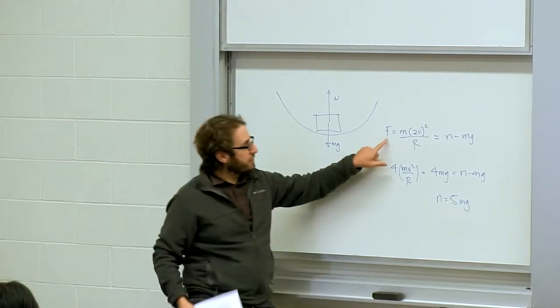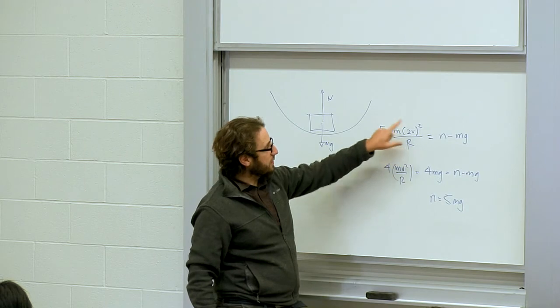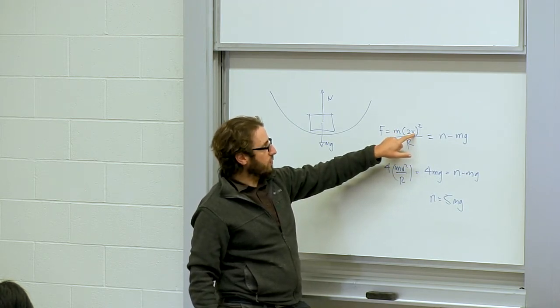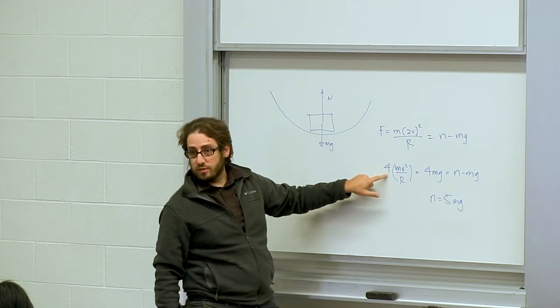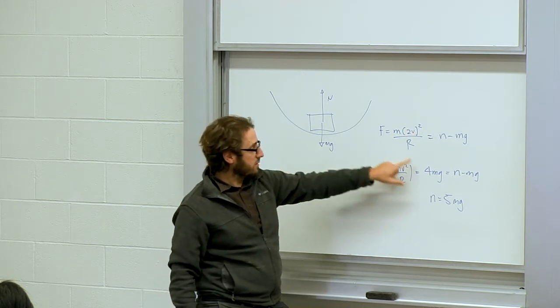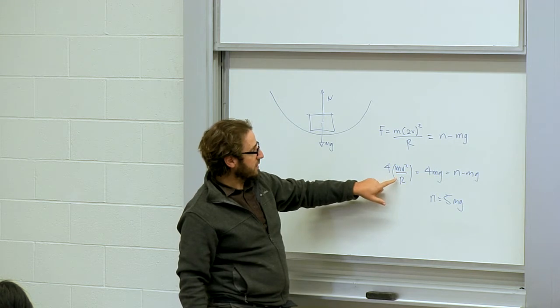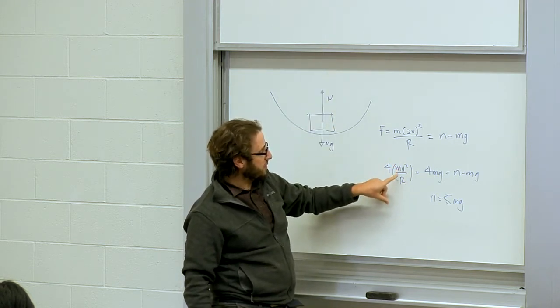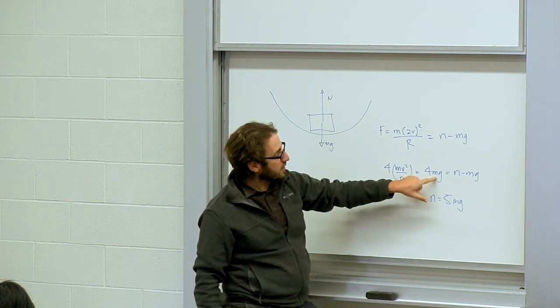All right, so I expressed the force in terms of the velocity required, and I was told already that he needed twice the velocity of what he had before, which means 4 times the force, because the force goes like mv squared, right? I already knew what the force was last time, which is mg, so I just said, this is the force from last time, just replace that with mg, now 4mg on this side.